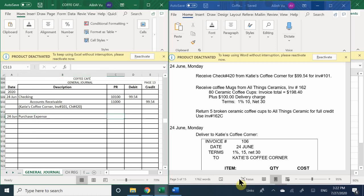Purchase expense. Oops. The lead keeps breaking in this pencil. No worries. Yeah, I had to get a new one on break. Pencils, but they break so easily.